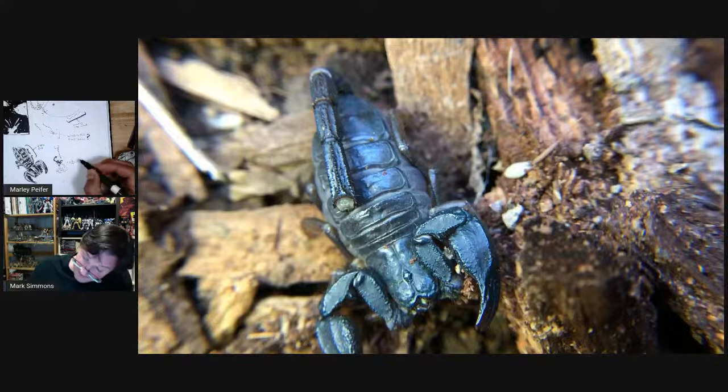Yeah, one of the points I was trying to make with the scorpion is that people are often really afraid of them. And at least this species in Northern California, from my experience, is not very aggressive. So even when I was intentionally trying to get it to use its stinger, it did not use its stinger.